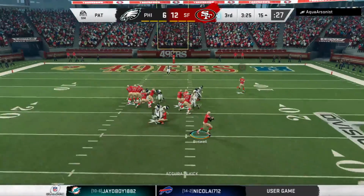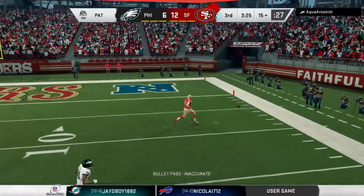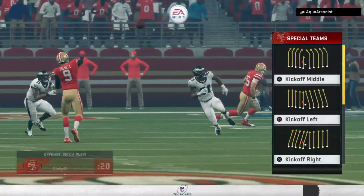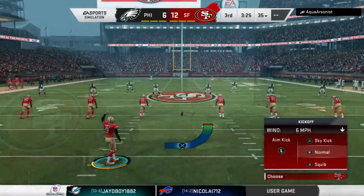Oh, they flip it to the kicker. He looks like he's going to throw it. And a fake attempt here not going to work. Got a little yardage, but not enough to get to the goal line.